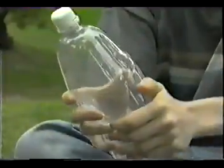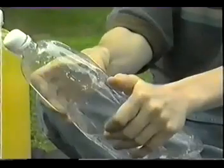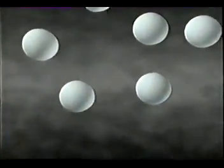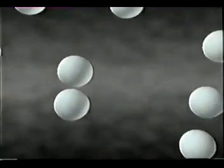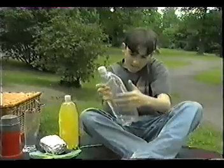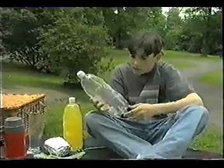This bottle's full of air. The gas inside can easily be squashed into a smaller space. The particles in a gas aren't held together, and because there's plenty of space in between them, they can be pushed closer to each other. Gases can be compressed. But not every substance fits so neatly into one of these three categories.